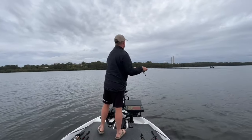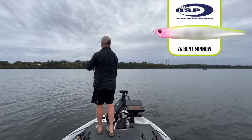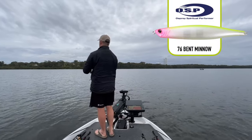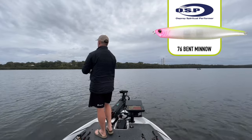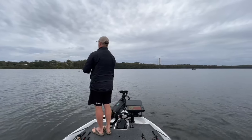And like happens at many events, the whole pattern changed for me halfway through the event. Found some shallow fish and ended up catching them on bent minnows, where I started the event in 20 foot of water, catching them on stick minnows. Go figure.